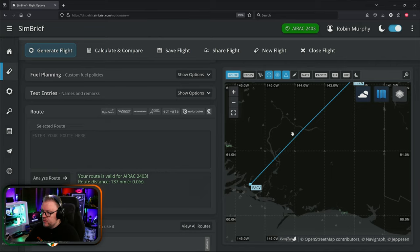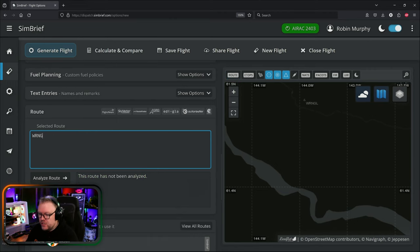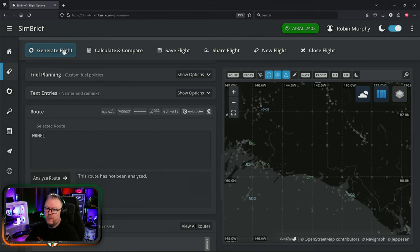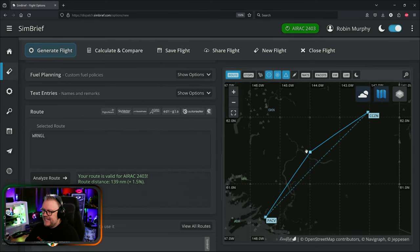And you can manually just read them off the screen here and say, right, here's one, WRNGL, WRNGL, right? There's a waypoint up there. Because we want to be able to tell the airplane we want you to go this direction. So if I analyze this new route, do you see the way it's added in that custom waypoint just for me?